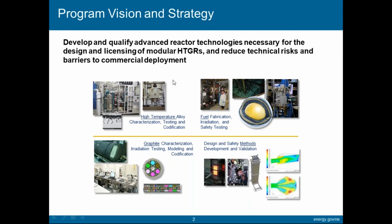And within this area, I really want to highlight something that I think we're all very proud of. Just about a year ago, through support of this program, Alloy 617 was added to the ASME Section 3 Division 5 code, allowing Alloy 617 to be used in high temperature reactors. And this is the first alloy added in over 30 years, and before there was only 5 materials, and now alloy 617 makes 6. And so that's a very big accomplishment that I'm really glad that our experts have worked on. So that will hopefully help industry and make another material available for use.